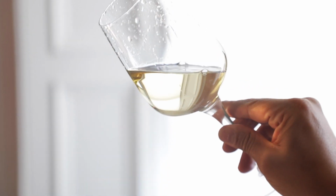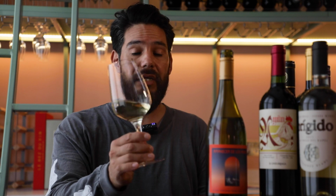So you have that sweet, ripe nectarine peach character again. A bit of that spice. Oh, it's actually quite long. Quite nice for, I'd say, an entry-level wine. It shouldn't be too complex, but it definitely gives you that ripe fruit, that gentle spiciness, a nice crisp, slightly mineral finish. It's an excellent wine.